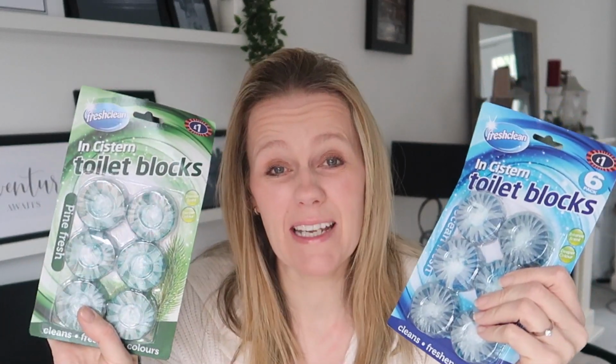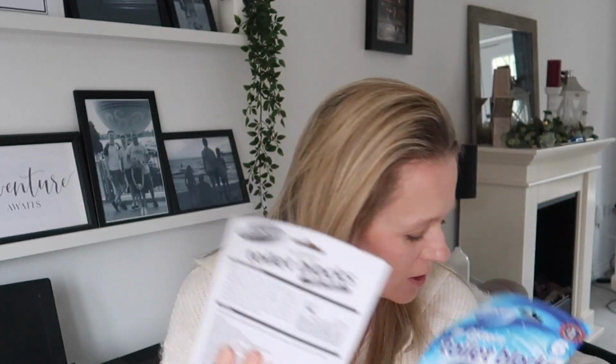And I don't like the things that sit on the rim of the toilet. I think they're a bit unhygienic because people pee on them and stuff. But these ones actually go in the cistern, so they make the water blue or green or whatever when you flush, which I think are probably a little bit more hygienic. I don't know. Anyway, they're £1 each. I thought I'd give them a go and see if they made any difference to our toilets, and make them a bit cleaner in between cleans, if you like. I got these, the pine scented and these are the ocean fresh.